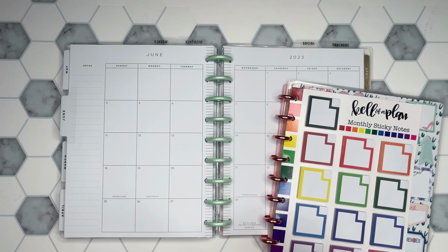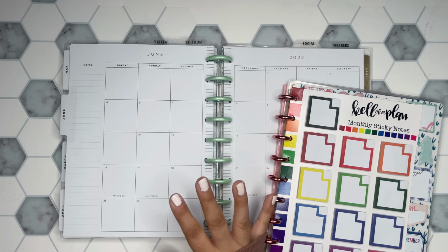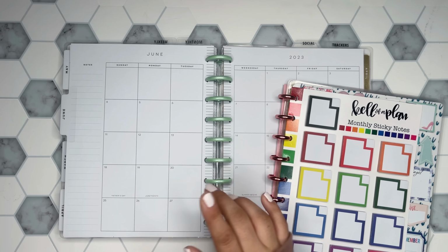Today I am going to be planning or setting up my planner for June. So I have my monthly spread that I'm going to be pre-planning for the month, all the things that are happening, and then I am going to figure out the sticker books I plan on using for my spreads and set up my social media planner.